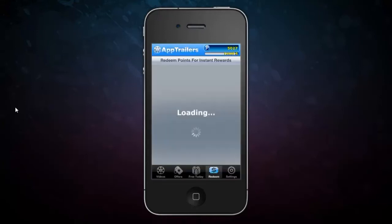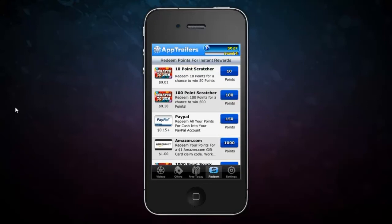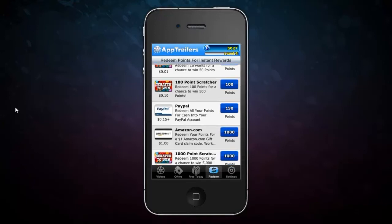So awesome. Now they have a 10-point scratcher. They have a 100-point scratcher. They also have PayPal. Redeem all your points for cash into your PayPal account.